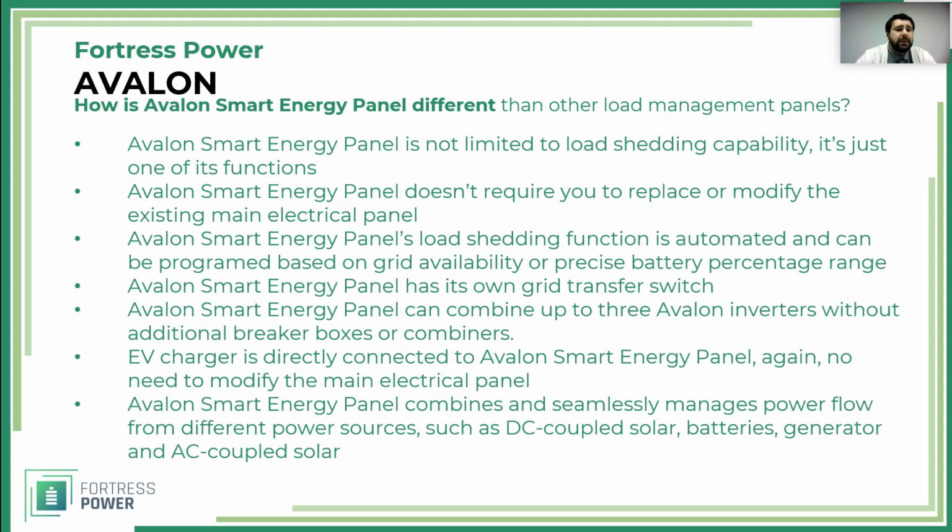Then, Avalon Smart Energy Panel has its own grid transfer switch. Yes, you don't have to worry about isolating or putting in a transfer switch or anything. That is all included in the Avalon Smart Energy Panel.